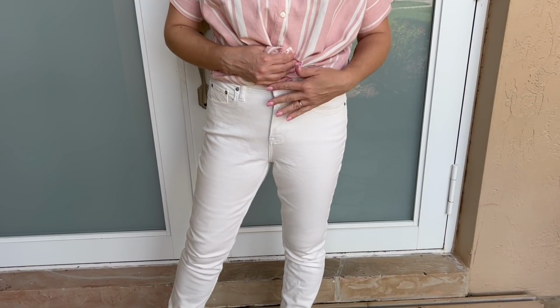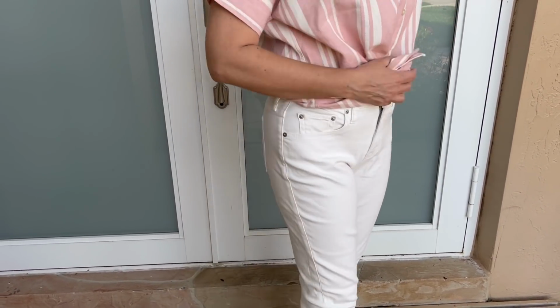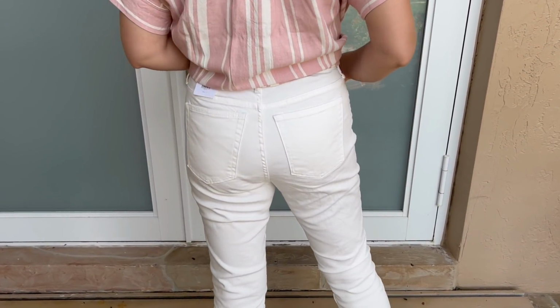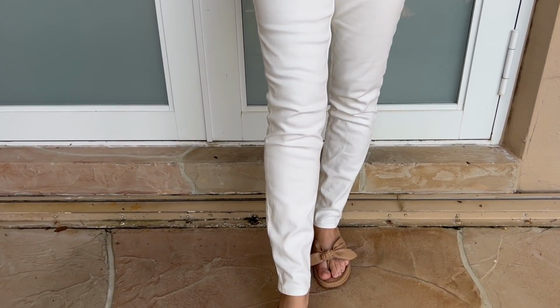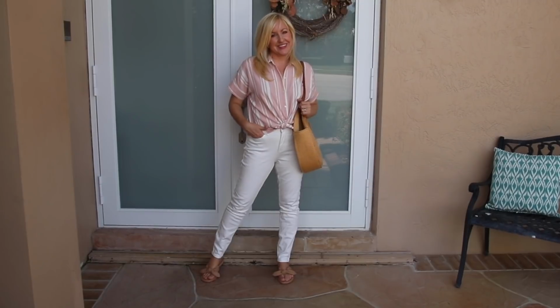I paired this shirt with this great pair of white skinny jeans. So these are considered a skinny jean. However, in my opinion, they have a little bit more of a straight leg fit because there's very little stretch in these jeans.